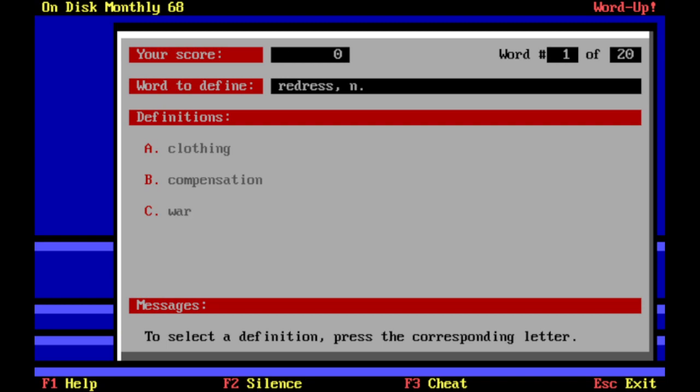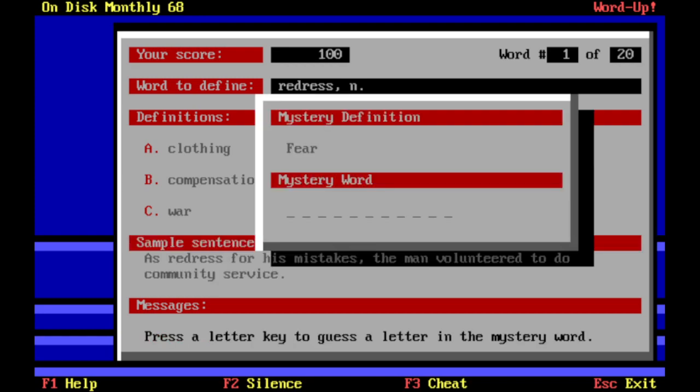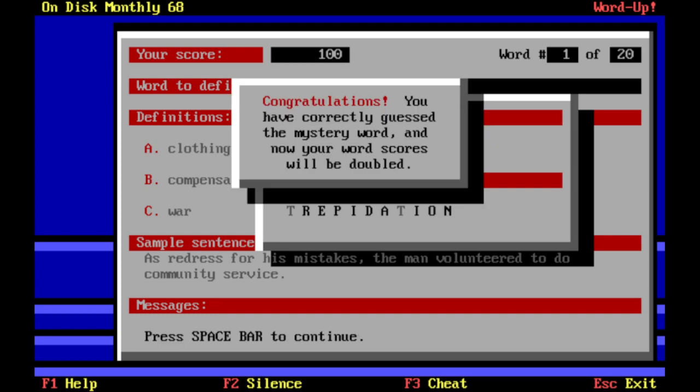Redress. That'd be compensation. That's what I'm thinking, yeah. Fear. I think I know it already. Go for it. I'm going to say T, and it is exactly what I think it is. Trepidation. Now, let's see if we can take this home to the most perfect 3,900. Yes, 3,900.